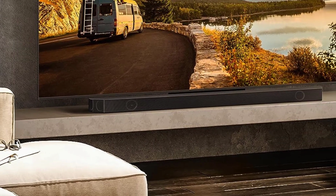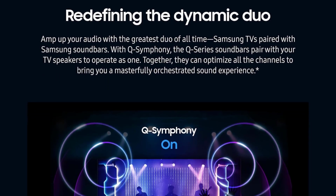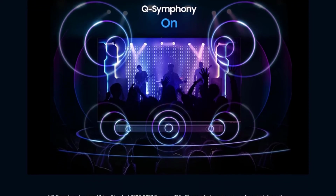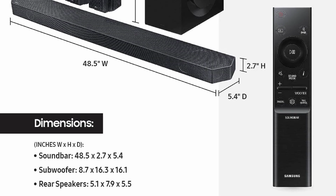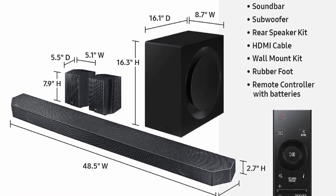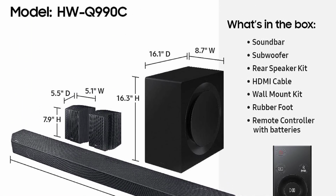This setup brings an immersive sound, especially with multi-channel content like Dolby Digital and Dolby Atmos. You can even connect the bar to a compatible Samsung TV to enjoy Q Symphony, which syncs the TV speakers with the bar for a more all-around feel. Built-in Alexa offers hands-free control, too.